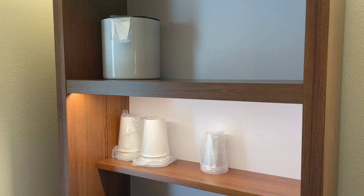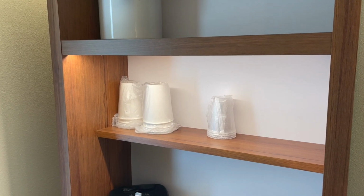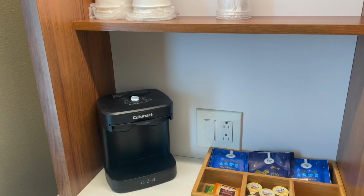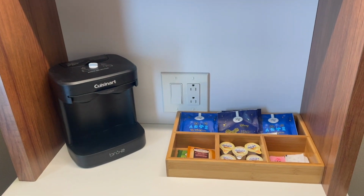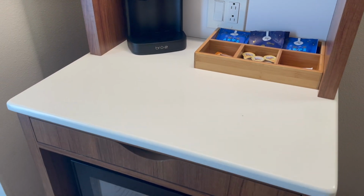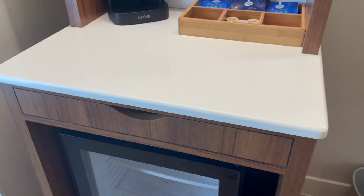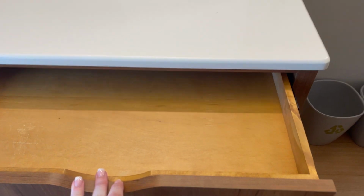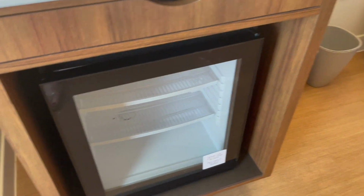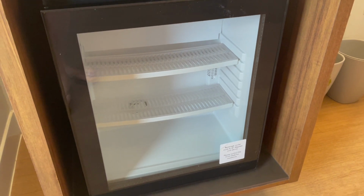Upon entering your room, you will find a beverage station complete with an ice bucket, cups, coffee maker, as well as coffee and tea. Each room also comes with a beverage cooler. This is not as cold as a mini fridge, but it will keep your drinks cool.